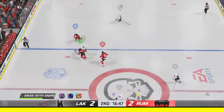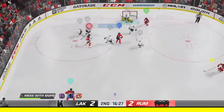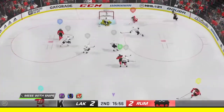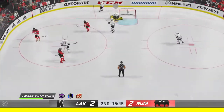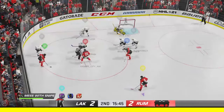Oh, smart heads up read. And the extended stick ends that one. Here's a chance right in the slot. And that clangs off the iron. New York's shot total would look a lot different if these pucks just didn't hit the post and go away. Game still tied, though. Puck possession so critical. Another faceoff coming up here.